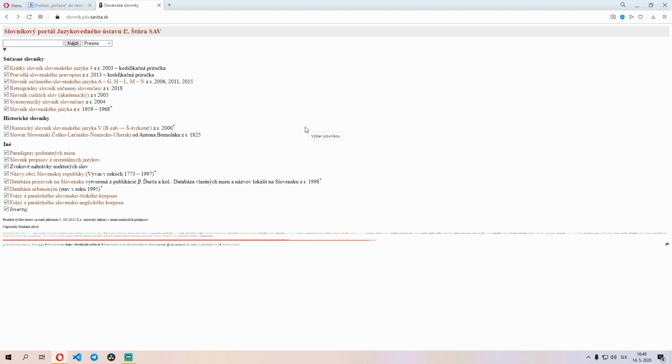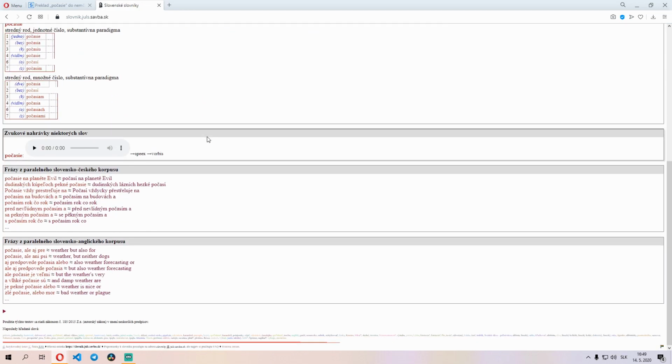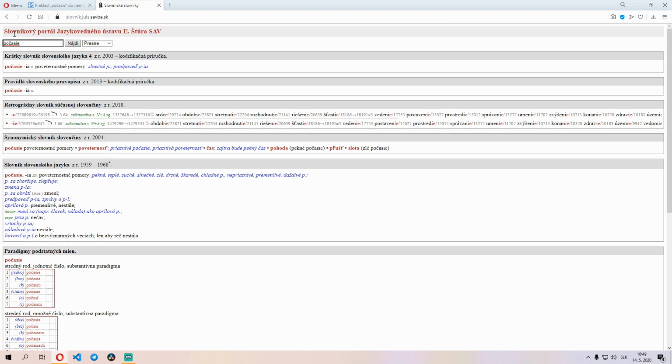So this portal right here shows you a ton of different dictionaries. If we look up a word, let's go with our word weather here, you're going to see a ton of stuff, right? And you're not quite sure what that is. So we're going to filter through these dictionaries so that they only show information that's relevant for you. I'm not going to dwell too much on all of these. I'm just going to provide a quick description of why we're not using this and why we are using this.